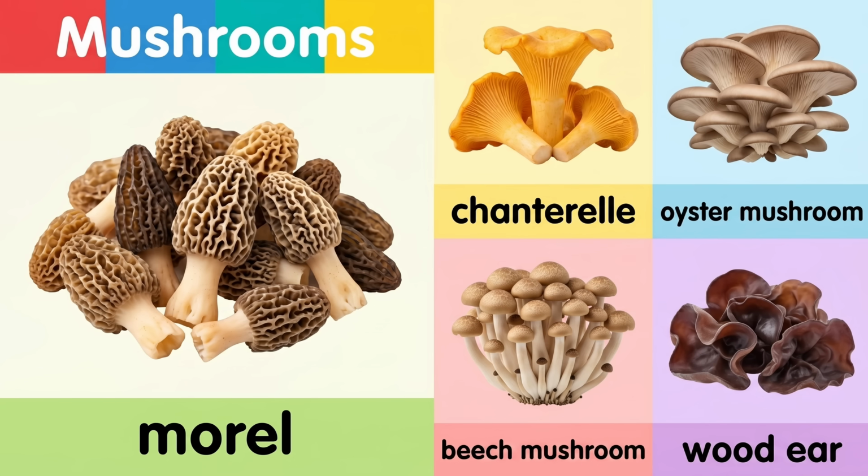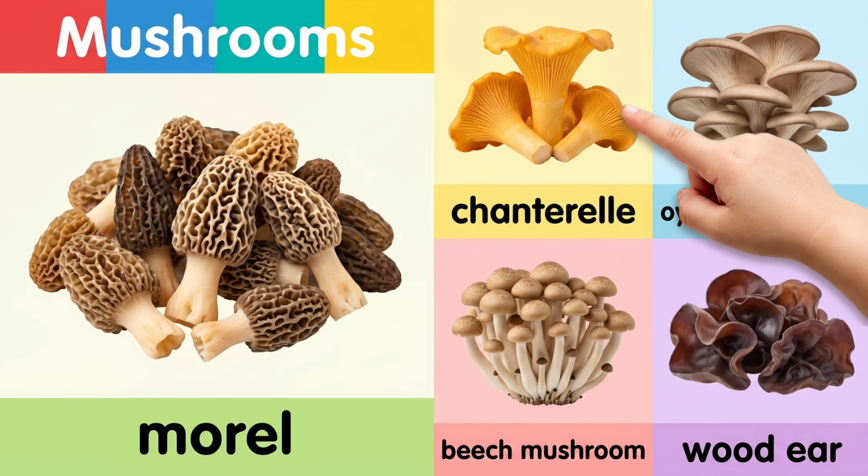Can you find the chanterelle? Point to it. Awesome! Chanterelle helps your body stay strong.